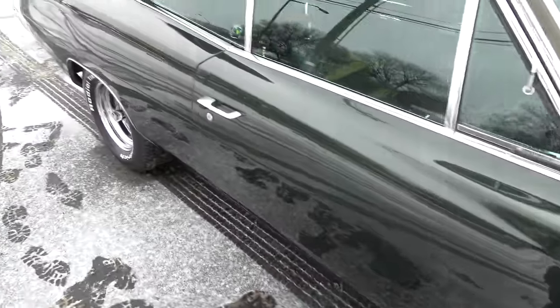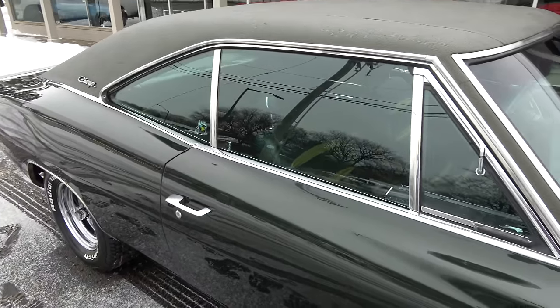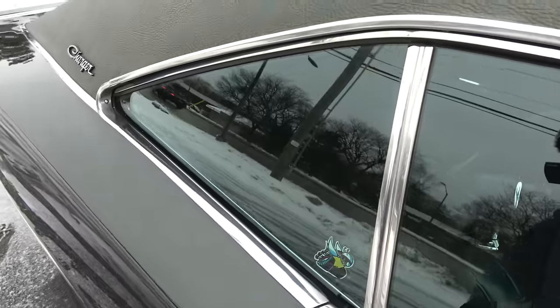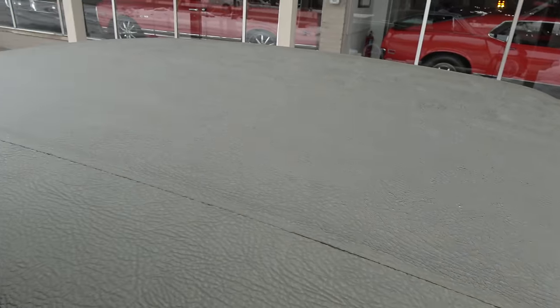It just had a paint correction and ceramic coating, so that is the paint slick on the car. You can see it's got the tinted glass. It's only got just over 7,000 miles on the resto, and the resto was done in the 2000s.